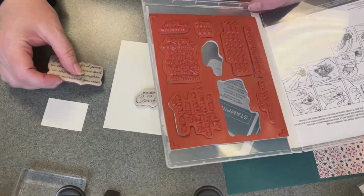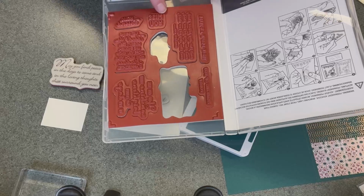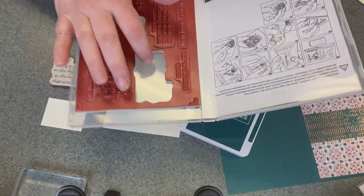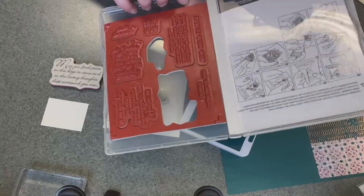If you're new around here, you will see I do keep the rubber frame in here. So I peel off the white backing on the rubber frame, and I just stick it down to the inside of my case.